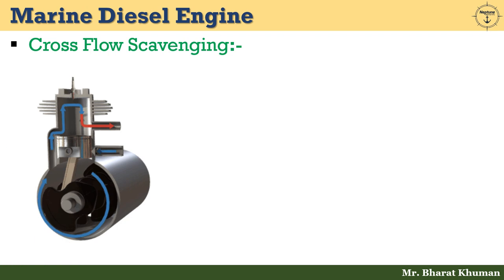Now let's discuss cross flow scavenging. It takes place with the help of piston movement. Transfer and exhaust ports are situated on opposite sides of the cylinder. The exhaust gas is pushed out by cross flow. The piston head is designed with a hump shape called a deflector. The fresh air entering the engine cylinder is deflected upward by the deflector, pushing exhaust gas down the other side. Before loop scavenging was invented, almost all two-stroke engines used this method.